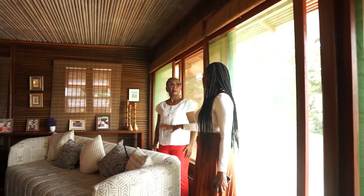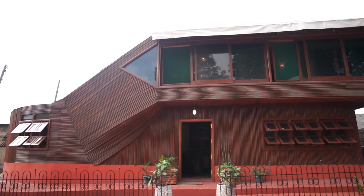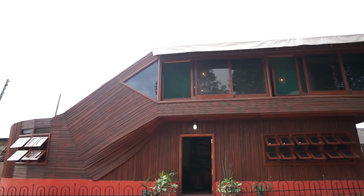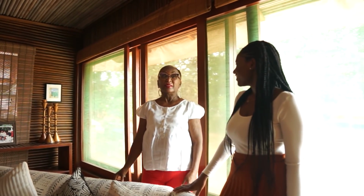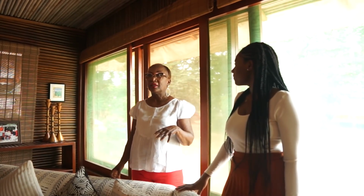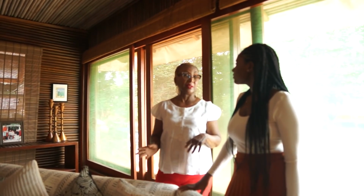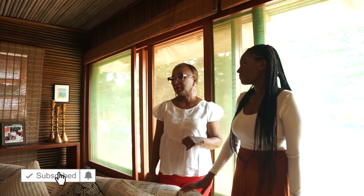So what type of roof do you have on this? Oh, we just have the normal aluminum. Okay. And the ideal thing is to do it with a thatch type. Yeah. But the thatch roofing is very expensive, and you also have to have the know-how. Because if you don't have it done properly, you have more headaches than you need in a lifetime.